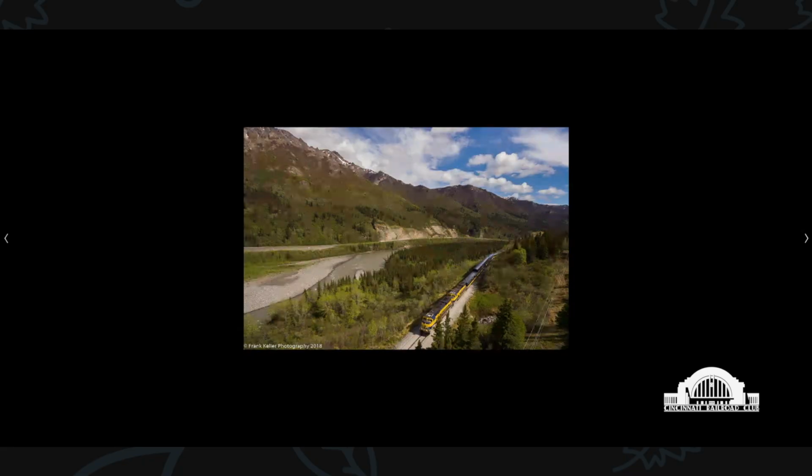This is the Nenana River. This is north of Denali Park, in Healy Canyon.